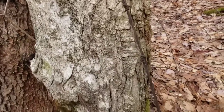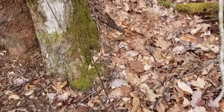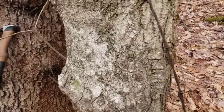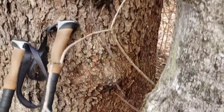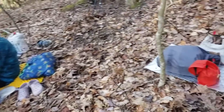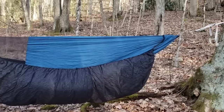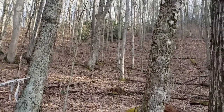Barbed wire. So if you ever wonder where it came from, it grows from a tree. There's proof, growing right out of the tree. Actually, came out of that one too. We're literally on the side of a freaking mountain.